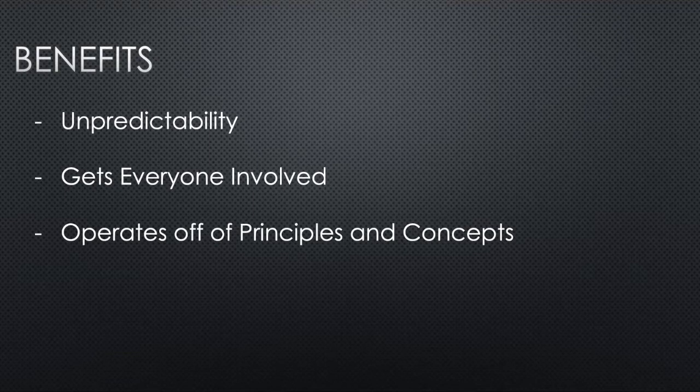It operates off of principles and concepts. And these things can go with you throughout life. They can go with you to the next level of playing. They can go with you to pickup. It's less about doing it this way every single time, and more about, hey, these are some concepts and principles we're going to give you, and then you just go make it happen. Which feeds into that unpredictability we talked about earlier.